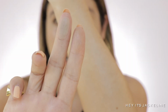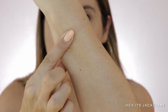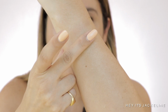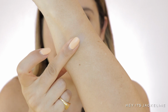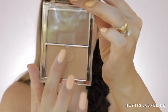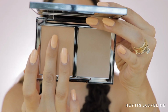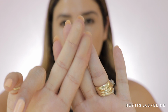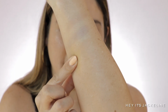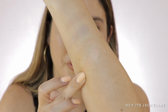Here are the contour shades from the two palettes. Patrick Ta, from his lighter palette, Statuesque. From the Wayne Goss Light Gold palette, the contour shade. Patrick Ta, Statuesque bronzer. Wayne Goss Light Gold bronzer.